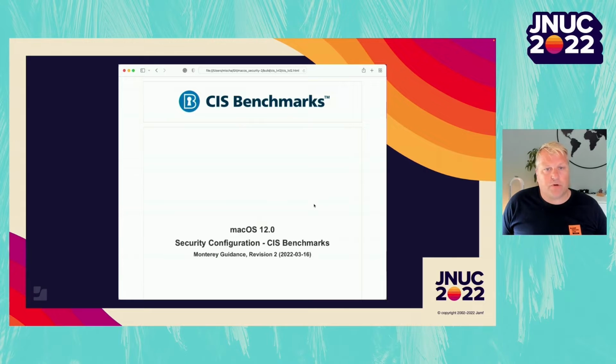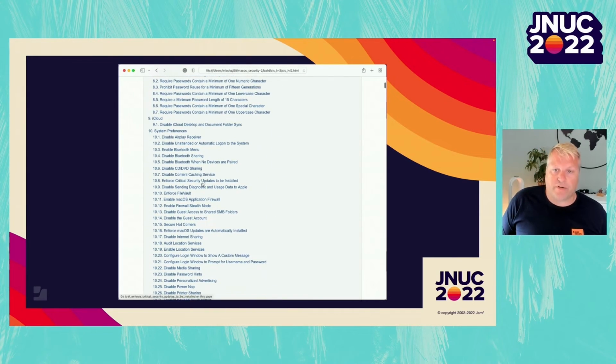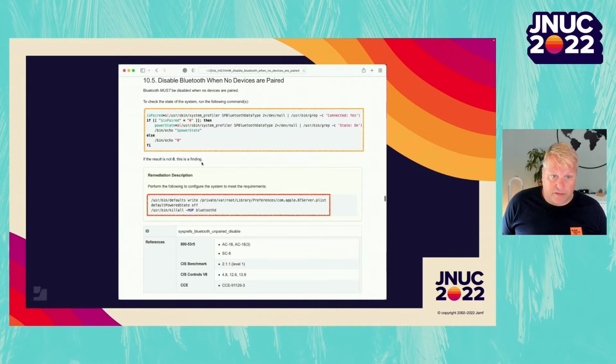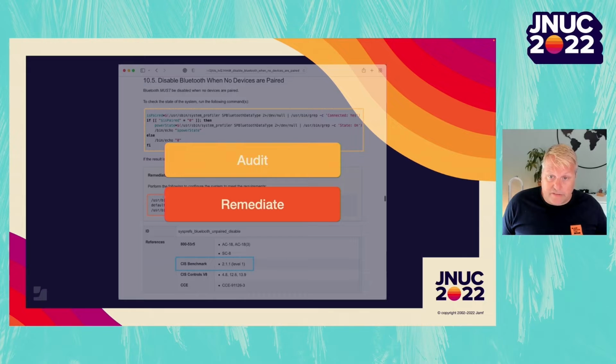How does a benchmark rule look like? Let's have a look at the turn off Bluetooth if no paired devices exist. The descriptions and remediation give you information about why you want to turn it off. You can read how to audit the state of the device and how to remediate if the device is not compliant. There's also a reference to the original CIS benchmark document. So basically, you can run an audit and perform a remediation if you are having a finding.